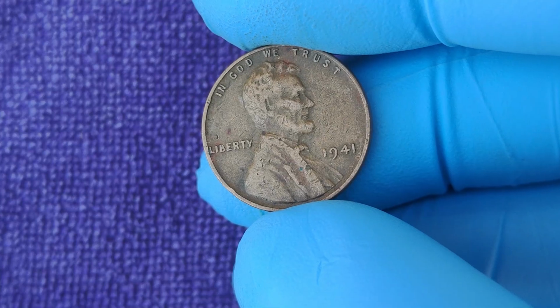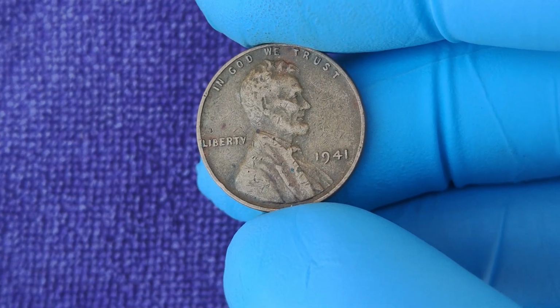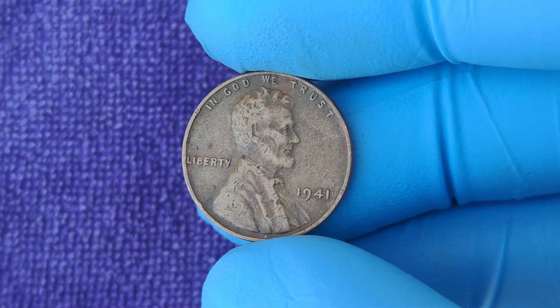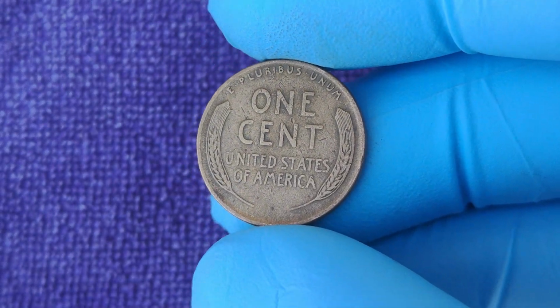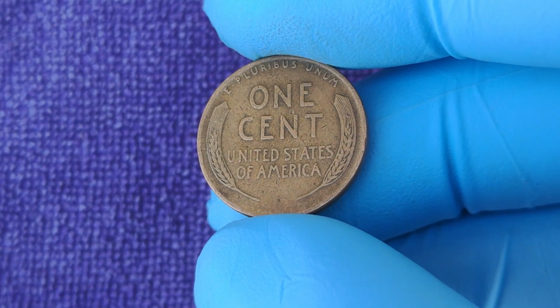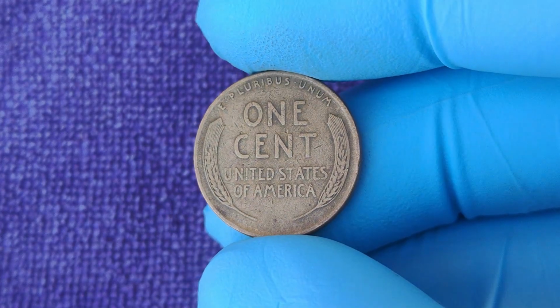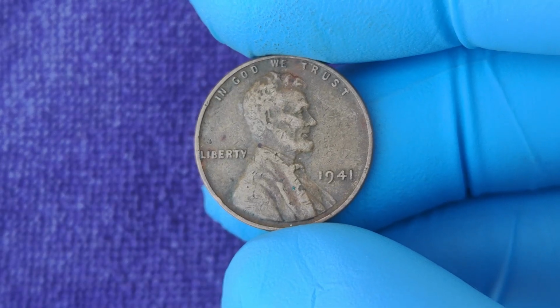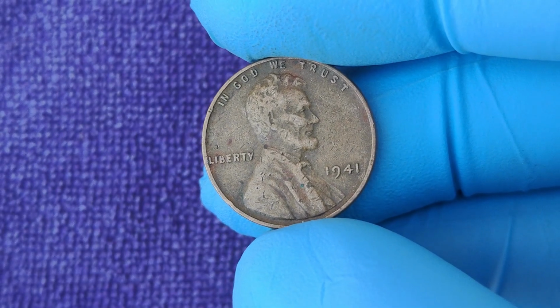The year 1941 was a turning point in American history. The world was on the brink of massive change. Factories were roaring, families were tightening budgets, and coins were moving rapidly through the economy. The wheat penny, officially known as the Lincoln Wheat Cent, had already been in circulation for over 3 decades.